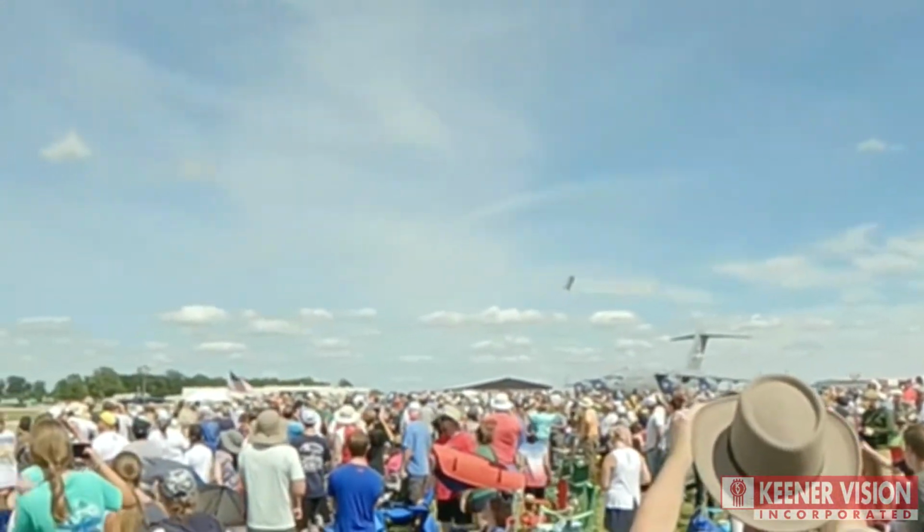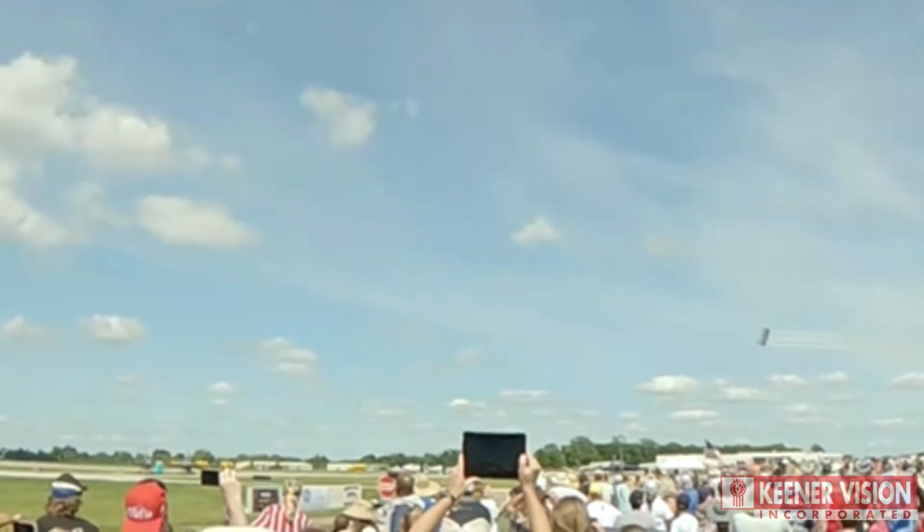From the right, at 378 miles per hour, the Blue Angel Echelon Parade.